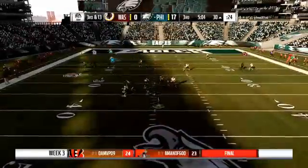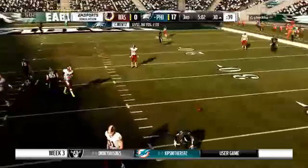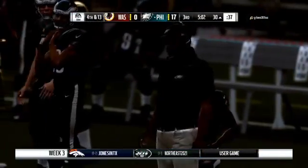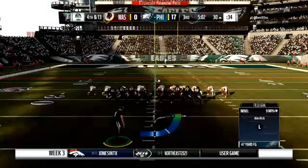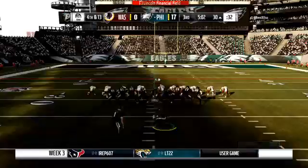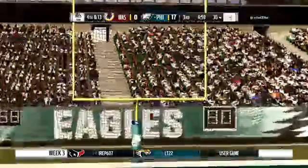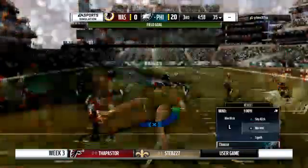On 3rd and long, it's Wentz. And this is going to be incomplete. Not only was the call spot on, how about the execution of that defense right there? The zone was absolutely locked up tight. He was trying to force it in there on 3rd down. But if there's a time to force it, he felt like he needed to make a play, right? Yeah, exactly right. 3rd down, you got to try and find something. There's nothing available there for him. So put another 3 on the board.